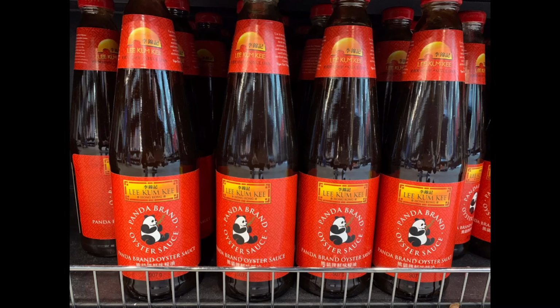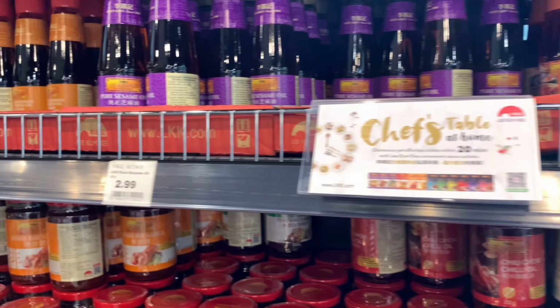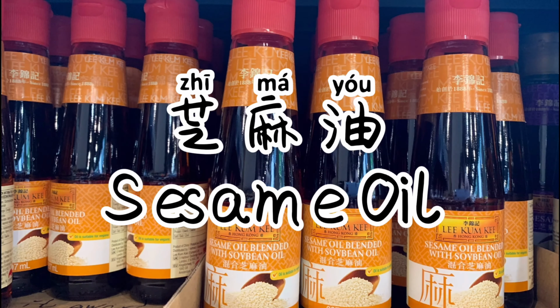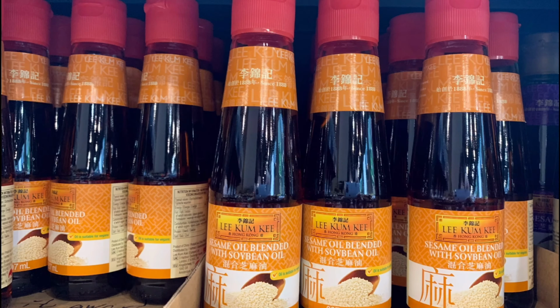If you are an expert, you may also use this one, oyster sauce. You can put it into the meat and veggies, but this one is really salty. So if you use this one to cook, you do not need to put in any extra salt. If you want to level up your Chinese cooking skills, you can try this one. This one is sesame oil. No matter what you're cooking, when the food is nearly ready, you just put this one in. Oh my god, it will smell so nice and also taste so nice.